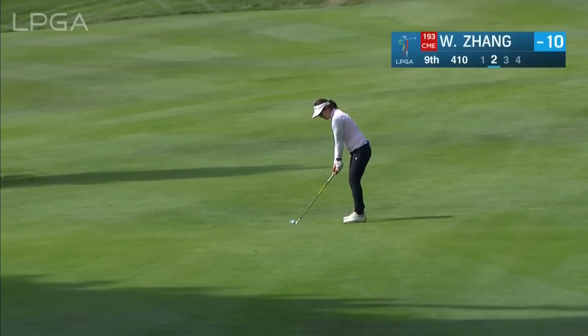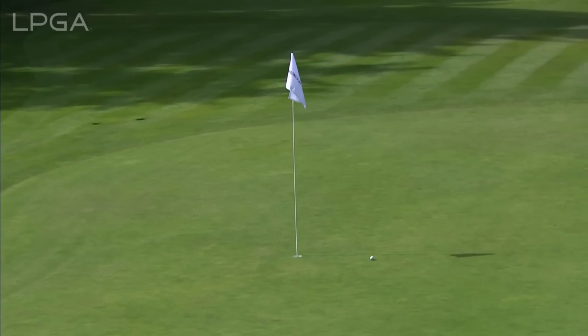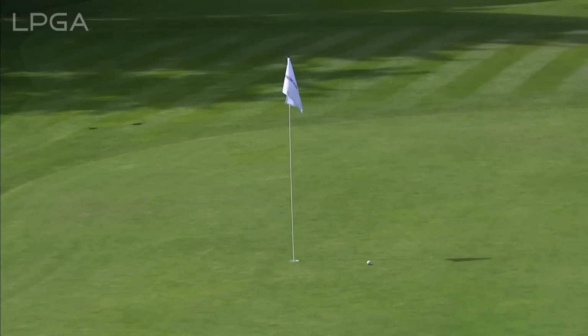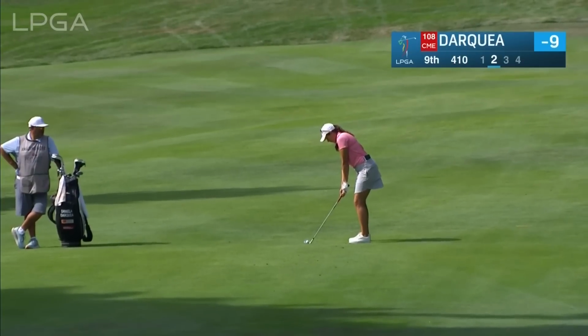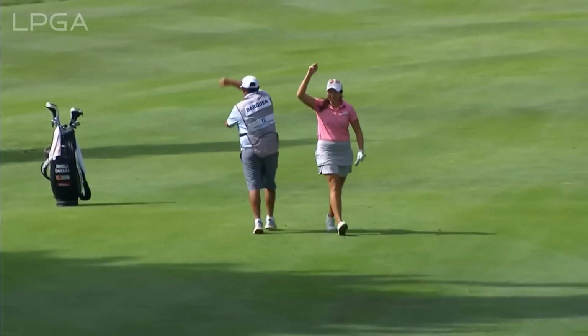Back over to the ninth, and Jack with her second. And a very, very good shot. She's been playing the majority of her golf on the Epson Tour. This is Daniela Darquea from Ecuador. She's another player who's been playing a bit on the Epson Tour in 2022. And that is a beauty! A two! Perfection from Darquea.